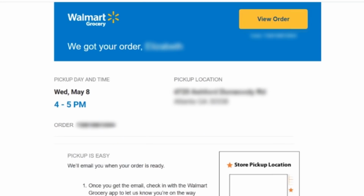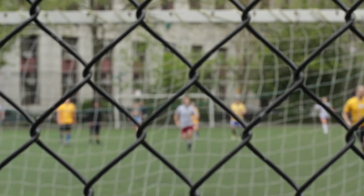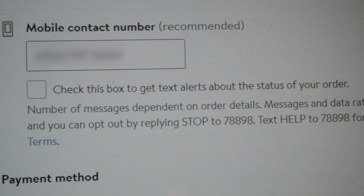I placed my order and got a confirmation email. It tells me when my order will be ready and where to pick it up at my store. The email also has a link to add last-minute items before the cutoff time, which is great if you forgot that you have to bring snacks for your kids' soccer team or that your friend's housewarming is tomorrow. You can also opt into text messages that will let you know when your order is ready.